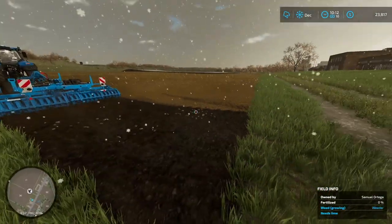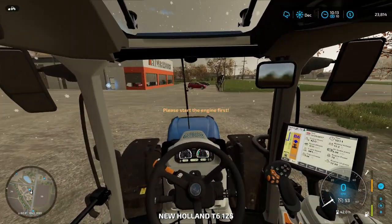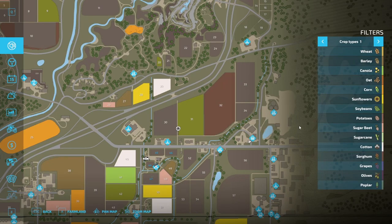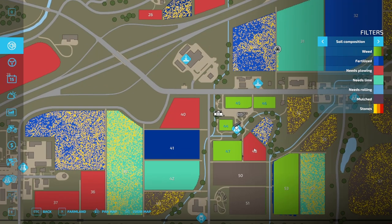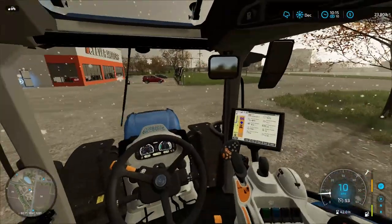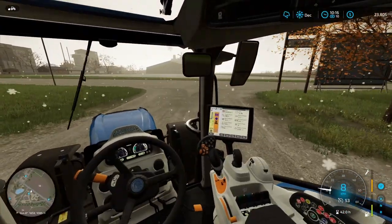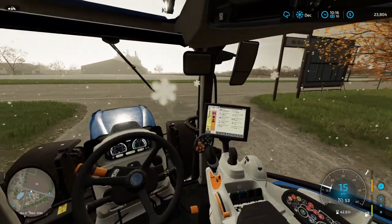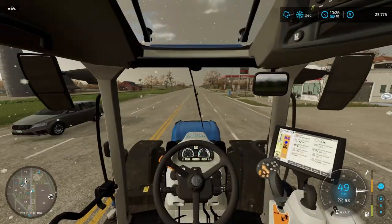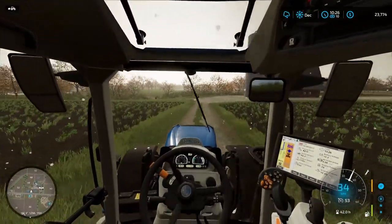Cool. I'll take over once we are done with removing the weeds from our field. I think if we go in here as well and head over here, yeah, we have the first stage of weeds, which are the type that we can remove using this machine right here. Oh wait, I need to raise it up. Whoops. All right then, here we are. We can unfold the weeder now.